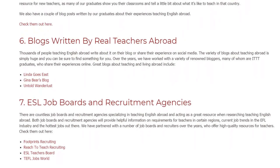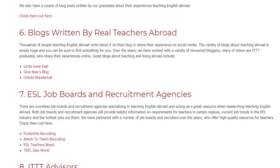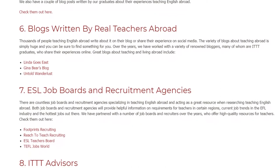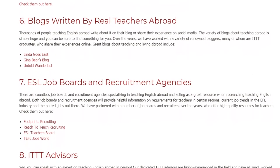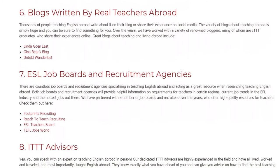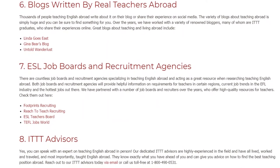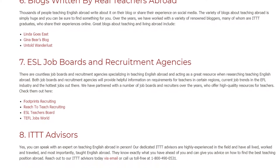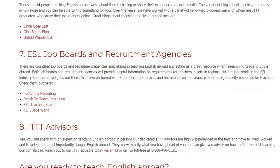7. ESL job boards and recruitment agencies. There are countless job boards and recruitment agencies specializing in teaching English abroad and acting as a great resource when researching teaching English abroad. Both job boards and recruitment agencies will provide helpful information on requirements for teachers in certain regions, current job trends in the EFL industry, and the hottest jobs out there.